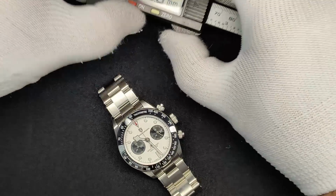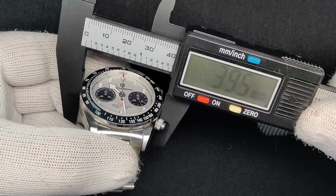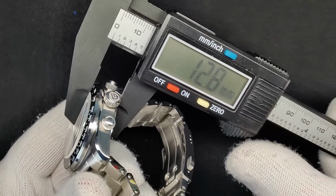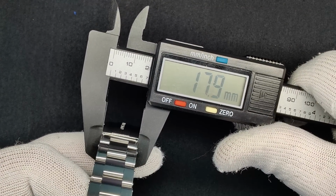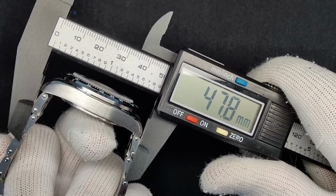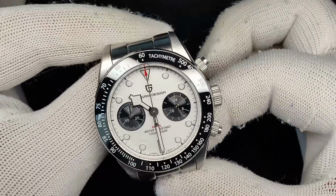Okay, so dimensions. We've got a 39.5 millimeter case diameter, a thickness of 12.8 millimeters, 20 millimeter lug width, and the bracelet does taper down to about 18 at the clasp. And the overall lug-to-lug is 47.8 millimeters. And because this thing has female end links, that's exactly how it wears.